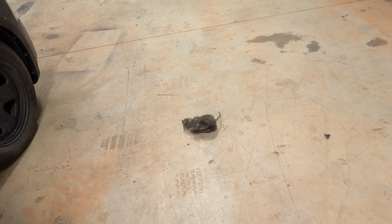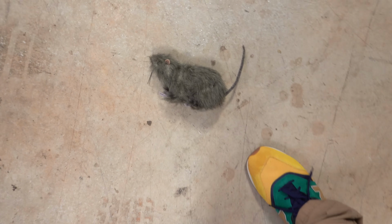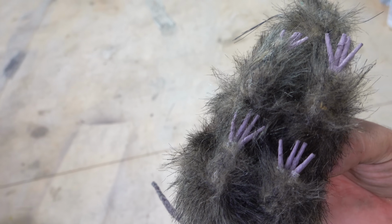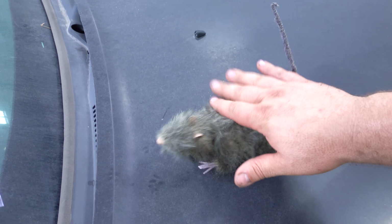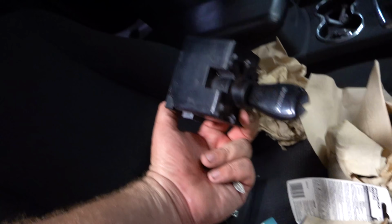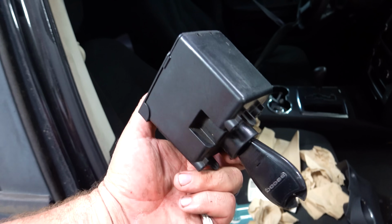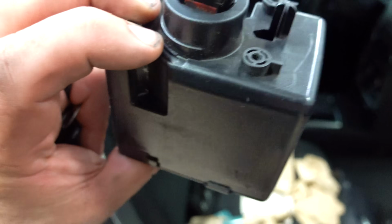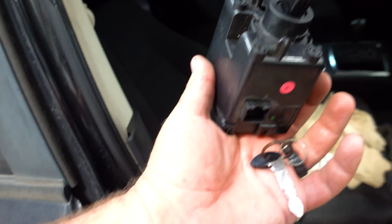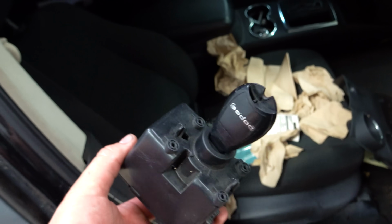All right, I don't know if that's intentional. That's just stuffed. I almost dropped the camera. There you go. We have a new co-pilot. Instrument gauge cluster, bunch of light bulbs. I don't think this is a good sign. I found the rest of my key and what it goes into.